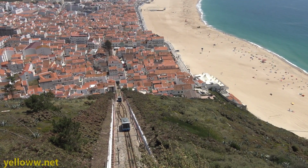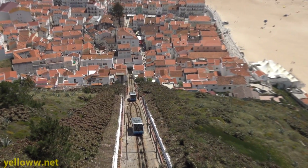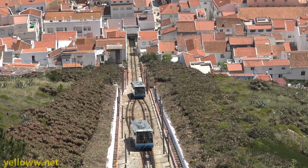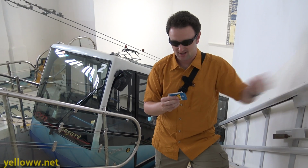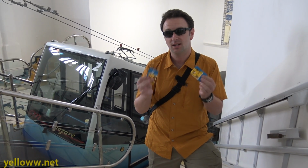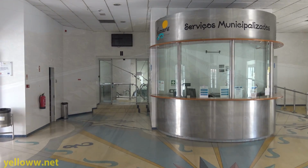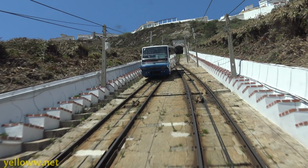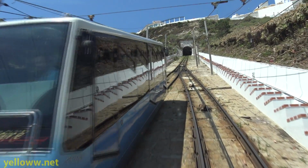Once you've had your fill of the beach and wandered all the old white streets in the old town, take the funicular up to the old town of Sitio on the top of the hill. The funicular runs every 15 minutes, both up and down at the same time. You buy your tickets at a little ticket booth or from the person actually driving the funicular at the time. The price is €1.20 each way. You can buy a round trip ticket and then you don't have to buy tickets when you're coming down.